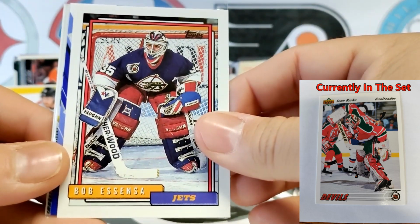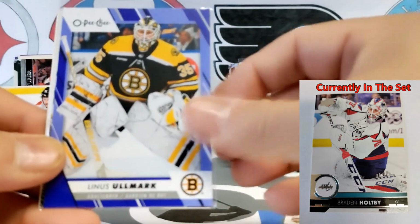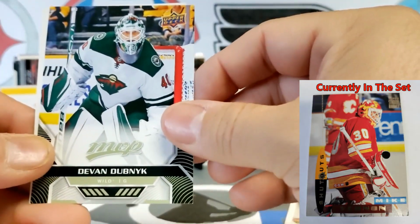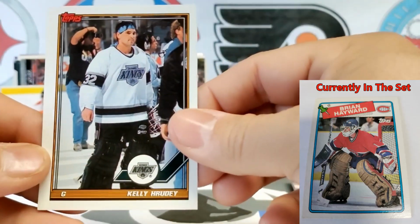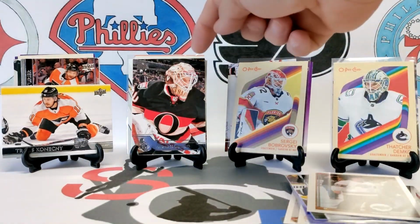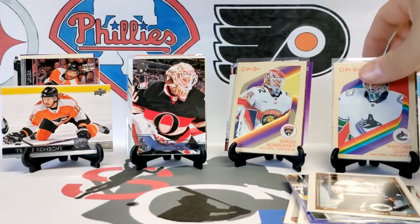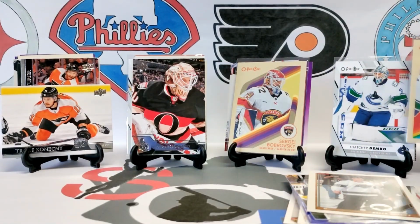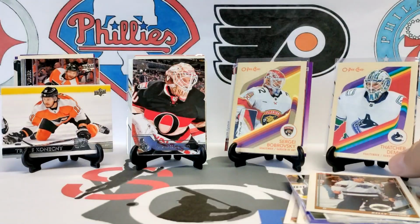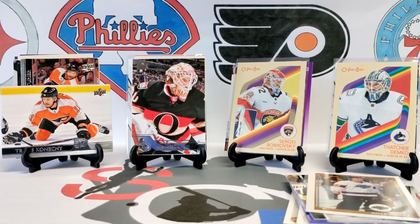Here's Bob Essensa for the Winnipeg Jets. Linus Ullmark, but in Boston Bruin garbs. Devan Dubnyk and Kelly Rudy. So yeah, that's a little short one that I have. Some of the cards that I have from 100 to 199. Most likely the ones that I mentioned are going to be making their way into the binder. Like these 3 cards right here are definitely going to make it in. Hammond and Bobrovsky and Demko. Well, actually, I'm leaning towards this card, but I have 2 choices for Demko in that binder there. So it's going to be fun to switch them out and see what life it brings to the binder.